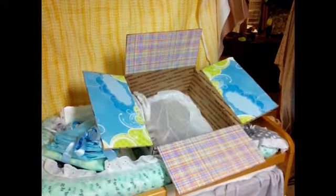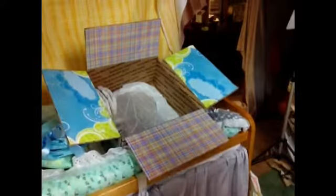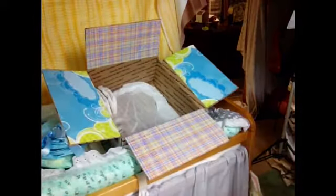Let me see. I'll be right back, guys. Hi, guys. I had to find it. And it was right where I left it. These are the ones you get from the post office. There's not very much in here, but it'll wrap him up really good.